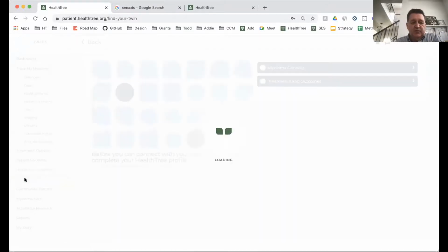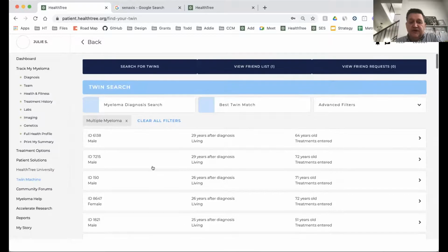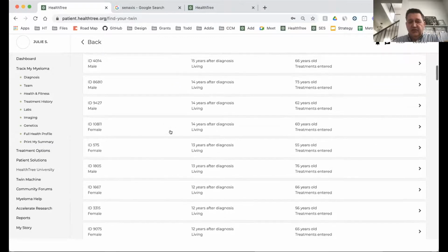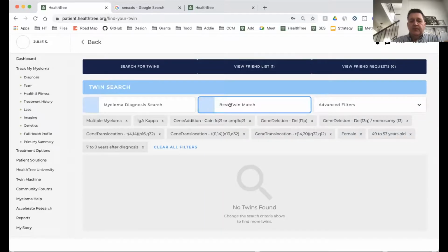We do have a twin machine feature. It's on the left-hand nav underneath HealthTree University. You can click on twin machine and find your twins. We have a predefined search. If you click on that, it puts in your diagnosis and your type of myeloma if you have it, and you can see all the patients in the system that have that type and that diagnosis. Or you can click on best twin match, and that'll look through your profile. You can see everything it's pulling in down here. It'll pull in everything in your profile to find twins on.